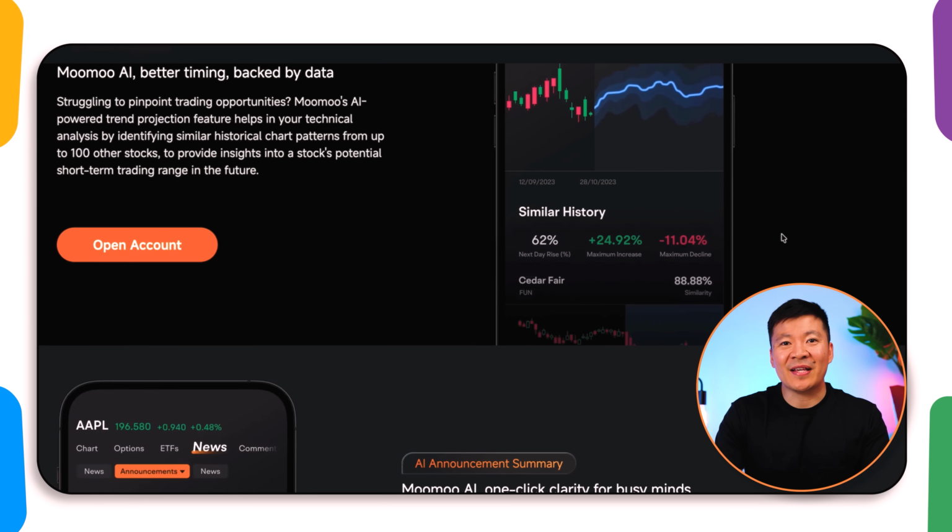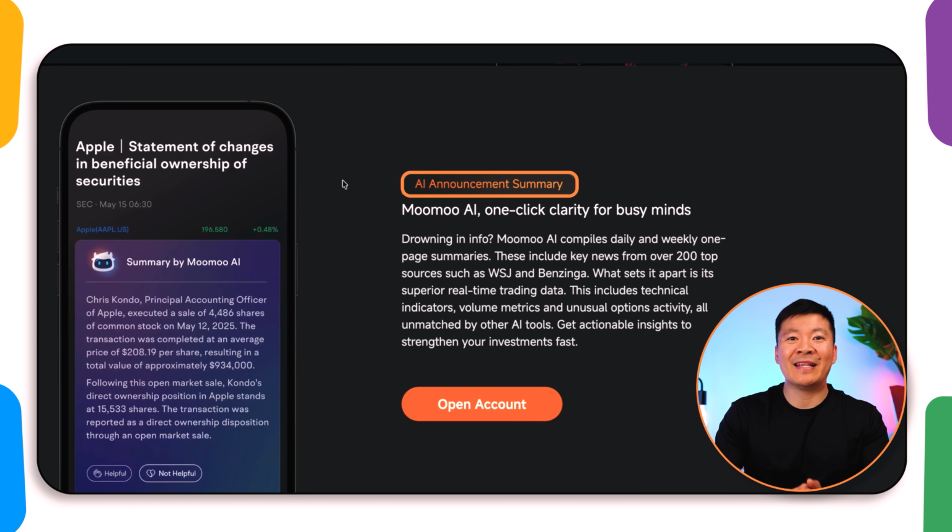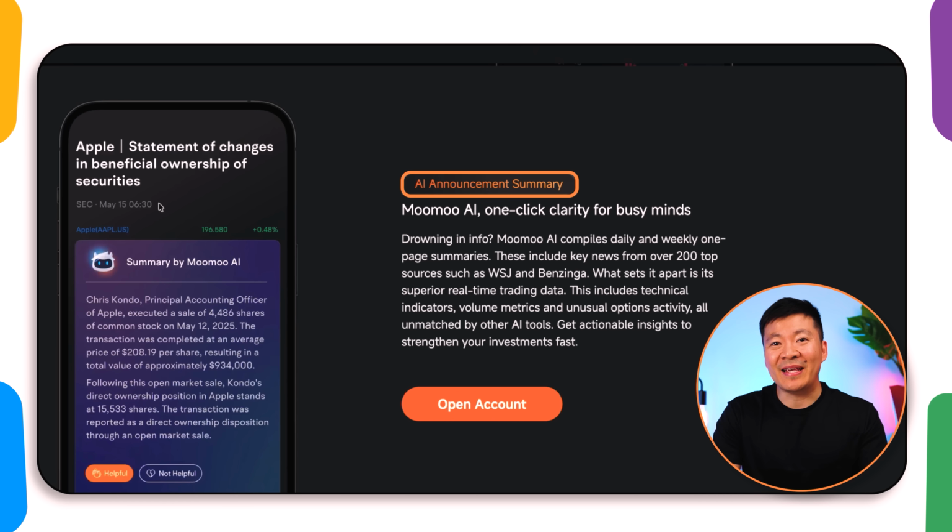Another useful feature is that the AI can automatically scan huge amounts of market data and turn it into short daily summaries, helping you quickly see what's happening in the market without reading everything yourself. It can also highlight key trends, financial insights, and potential opportunities, which helps investors spot things they might have otherwise missed. Think of it like having a 24/7 AI research assistant inside your investing app.